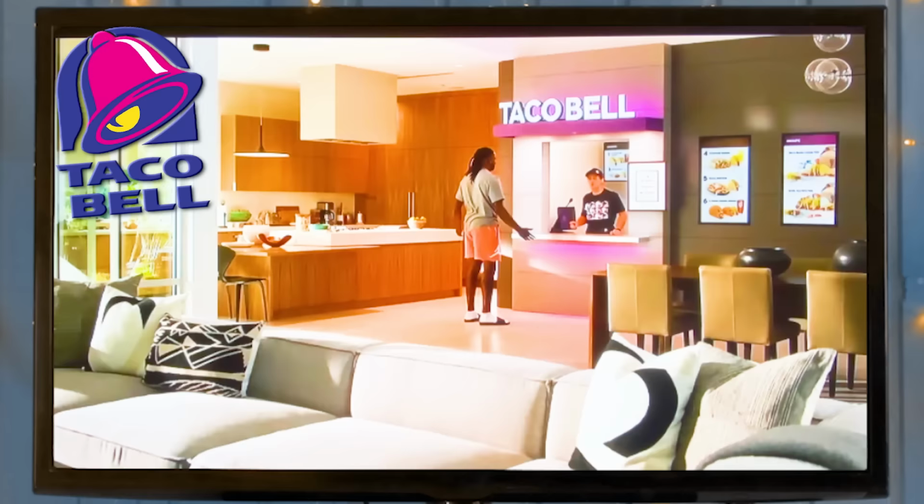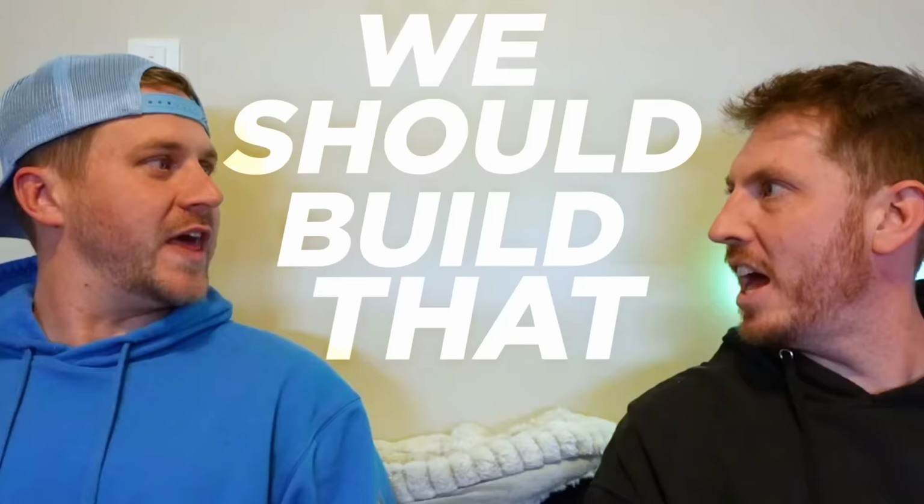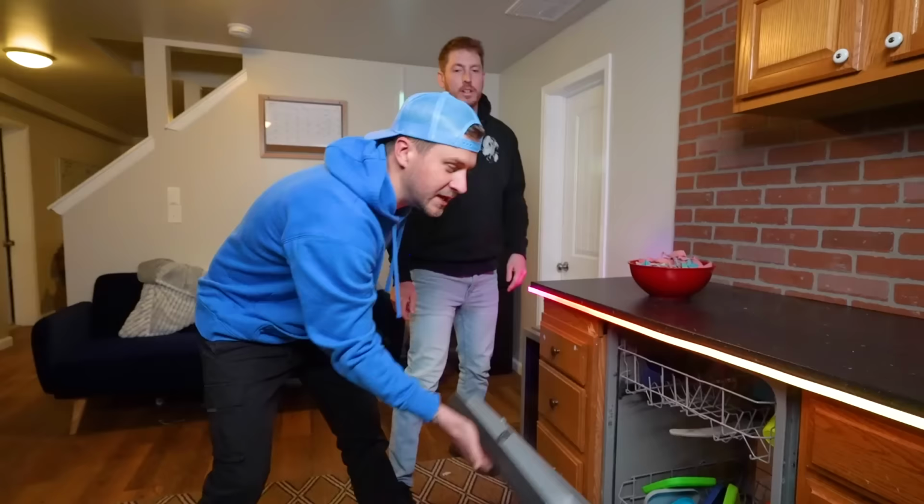I was watching TV the other day and came across this commercial where they literally built a Taco Bell inside of a living room. And then I was thinking, we should build that. So that's exactly what we did. We built a hidden Taco Bell in our house. The only way in is through this dishwasher.